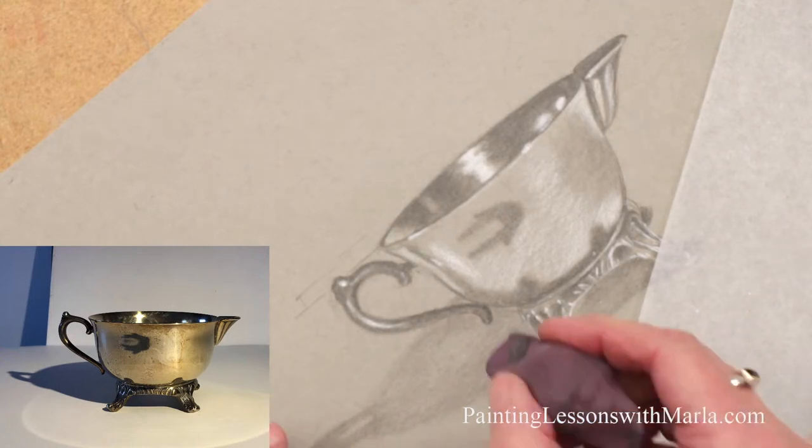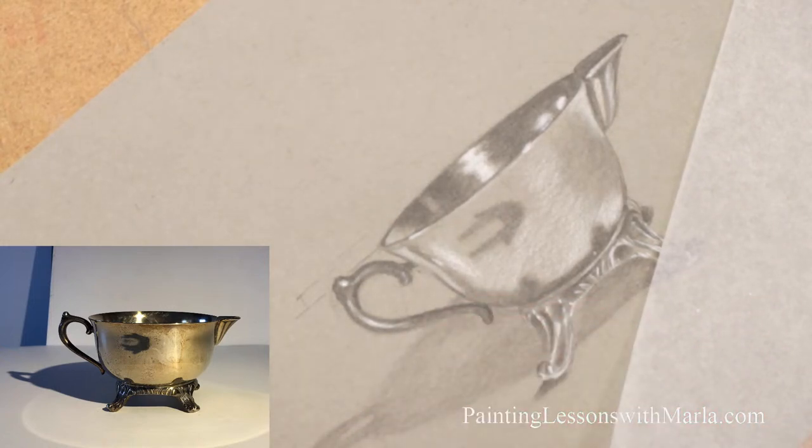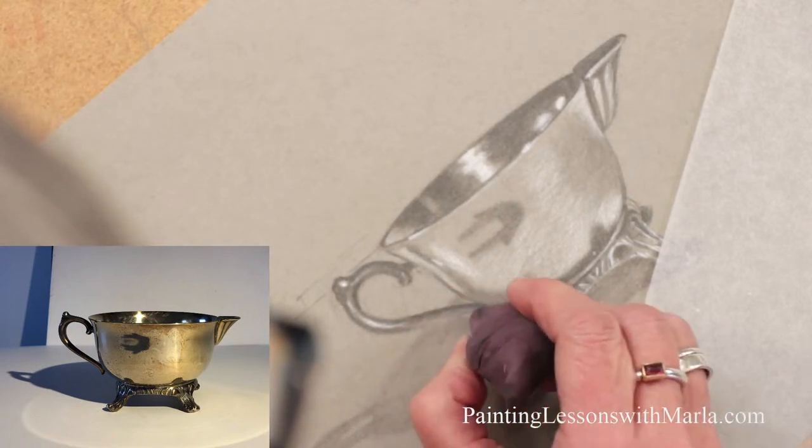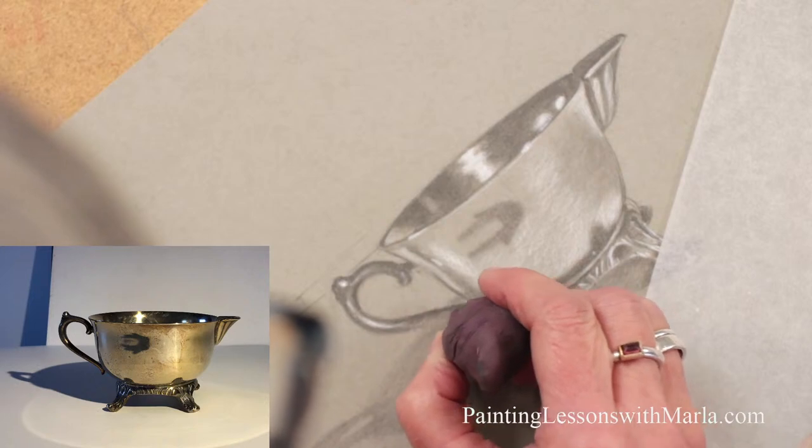So now I'm going to pull out a little. There's a little Tums calcium carbonate. Whoa! That's so funny.